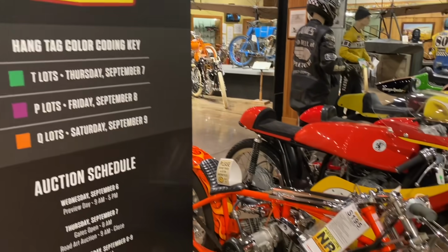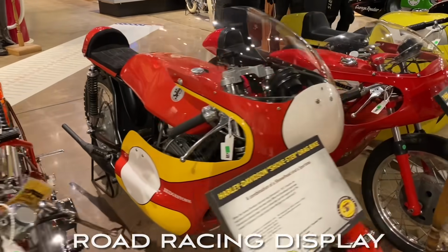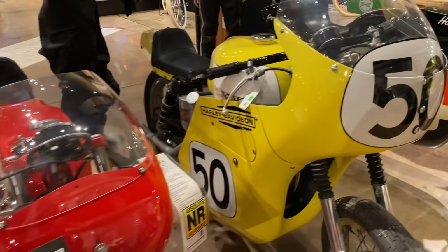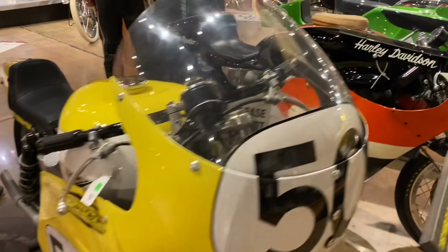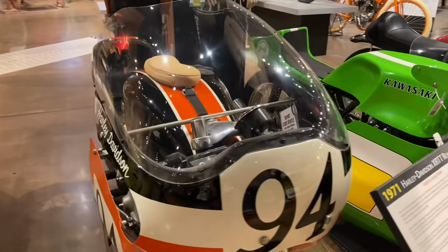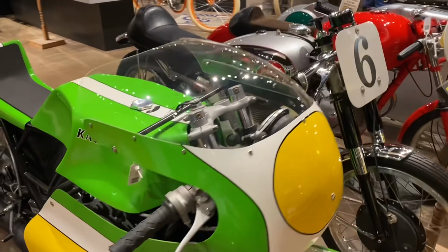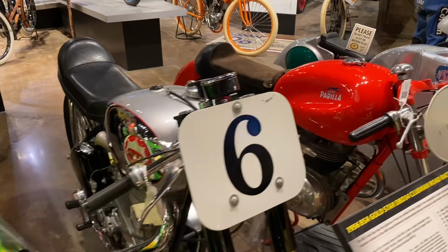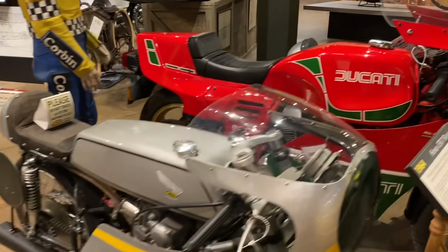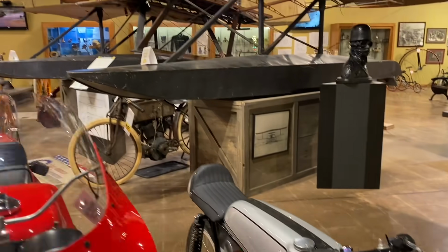Let's give a big nod to all the road racing bikes here as well. And there are plenty of Harley Davidson, Kawasaki, Bridgestone. How about Bridgestone? Harley Davidson, very successful in road racing back in the day, as evidenced by this one. Take a look at this one, 1974. Oh, here's a Kawasaki I would love to own someday. Very cool. They have it all represented here too. BSA, Parilla, NSU, Ducati, Honda. Very impressive too. Love the leathers on display, the different mannequins here.